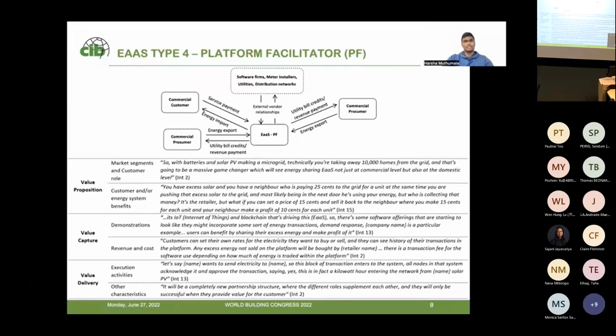The fourth and final energy as a service type is a solution that involves energy sharing between prosumers. So the main market that is unlocked here is between customers who can more cost effectively trade power than their utility. And the value proposition under PF promotes renewable energy consumption and economic benefits to prosumers over bill credits. So common applications of PF include peer-to-peer energy trading software and control processes. These are normally backed with Internet of Things and blockchain technology.